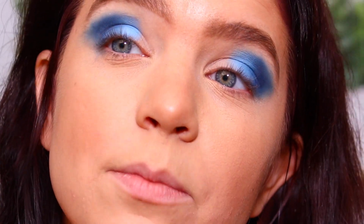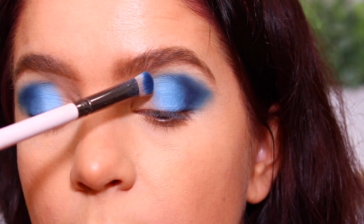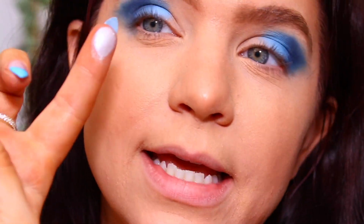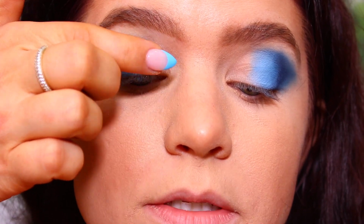This is looking really pretty. I'm really liking how this is fading into each other, and this blue is very, very opaque. So now let's go into this shade right here called Rebel Spirit. This one is a Super Shock, and this one has a really pretty blue look to it. I think it's going to look great with these other two shades.